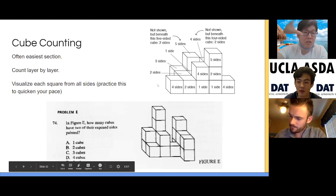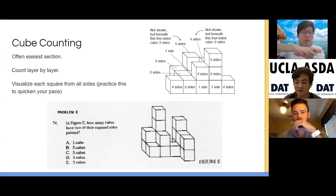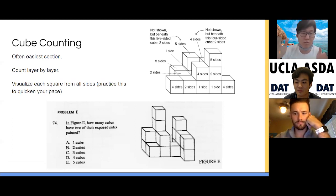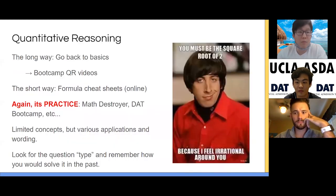Sorry, I'm going through this kind of fast. Basically, imagine the whole stack of cubes sitting on a table, and then you just dump paint over it, and you imagine which cubes have how many sides with paint on them. Like which cubes have 2 sides painted or 3 sides painted and so on. Next one, this one goes pretty fast.